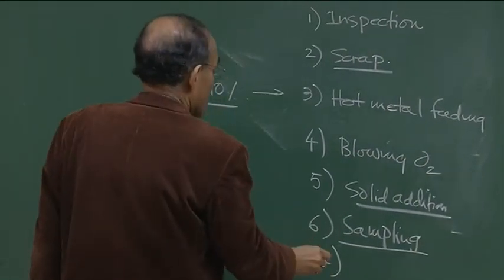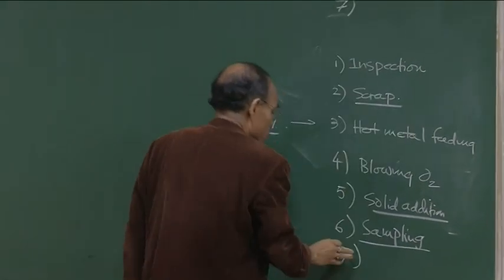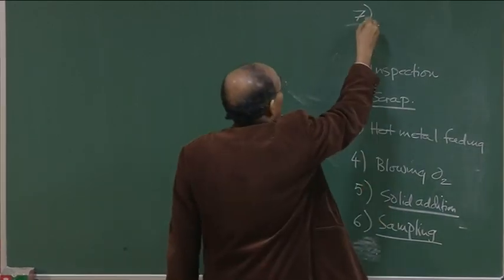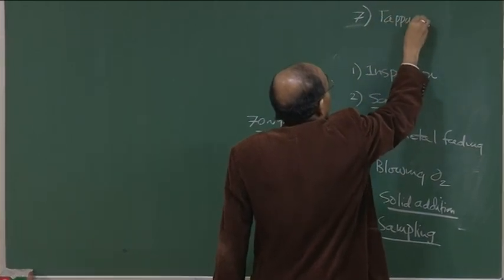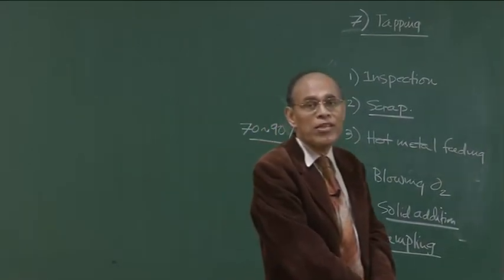And what you do, let me write it at the top. Number 7 is going to be that when the sampling is correct, you are going to tilt the furnace, you have reached the required point, and then the tapping operation, tapping and product disposal. So these are the sequence in which the operation is done.